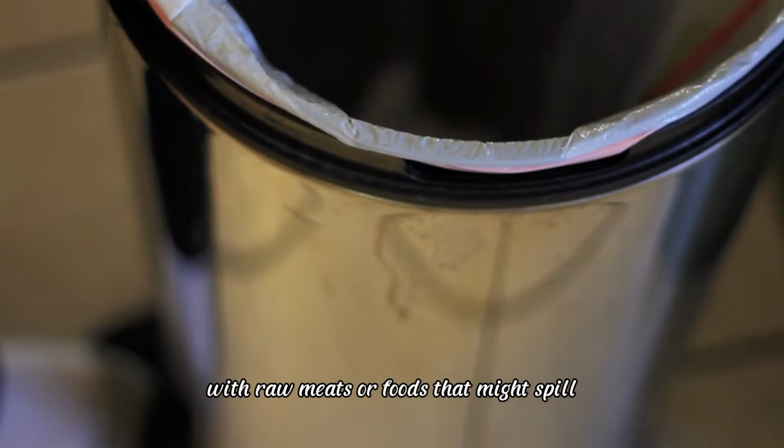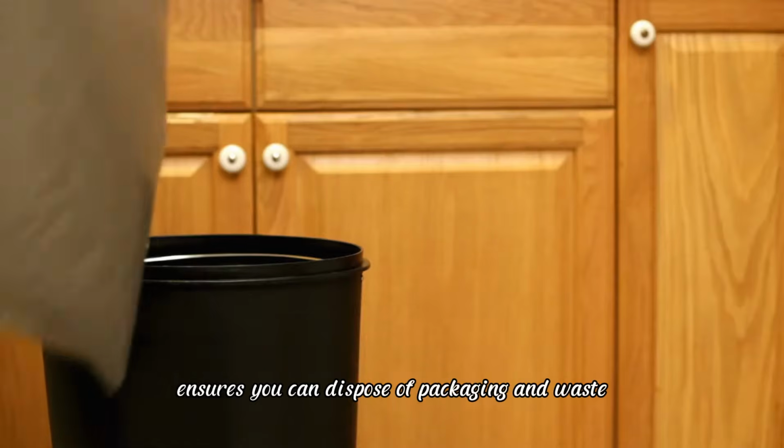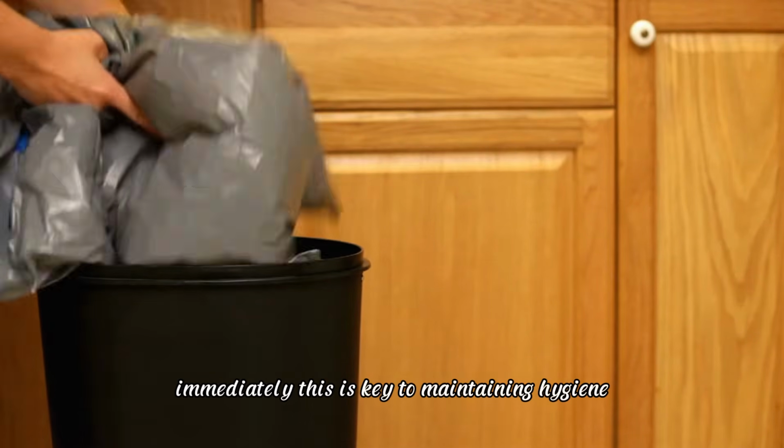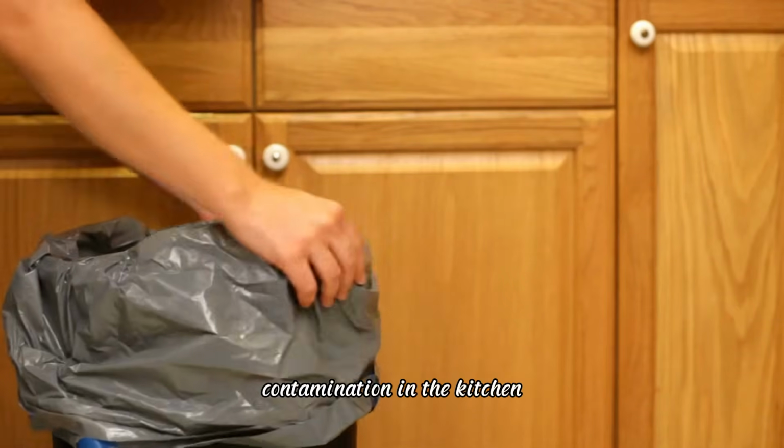Also, if you're cooking with raw meats or foods that might spill, having a trash bin close to you ensures you can dispose of packaging and waste immediately. This is key to maintaining hygiene and reducing the risk of cross-contamination in the kitchen.